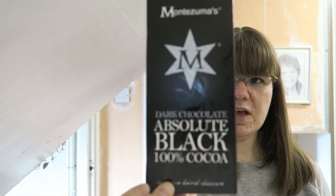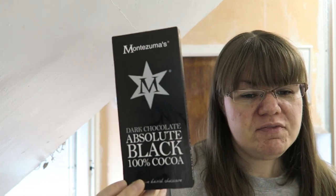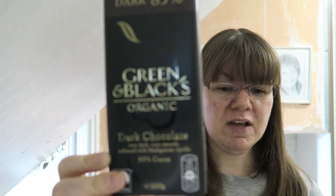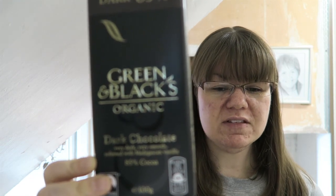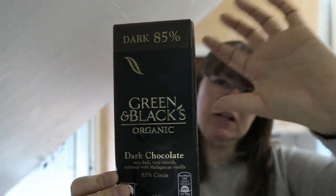I then got some of this Montezuma 100% black or dark chocolate. I don't know the full syns for this, but I'm assuming 25 grams, 17s, maybe 7.5. I can't find it on the app, so it's another one of those, I'm not really sure. Green and Blacks, 85% dark. 15 grams of this is 4.5 syns. So that would be like one of those small mini size ones, but if you weigh out 15 grams, it would be exactly the same.